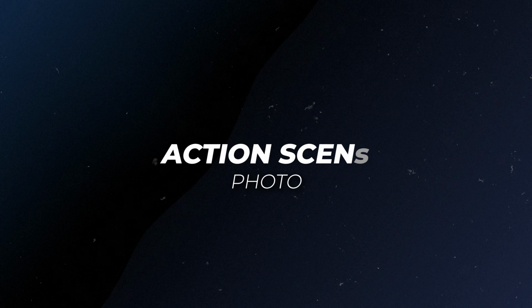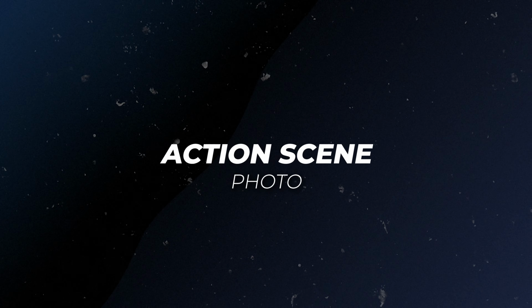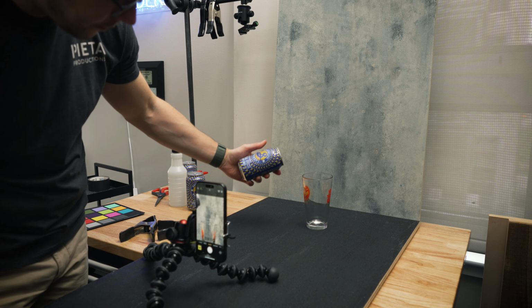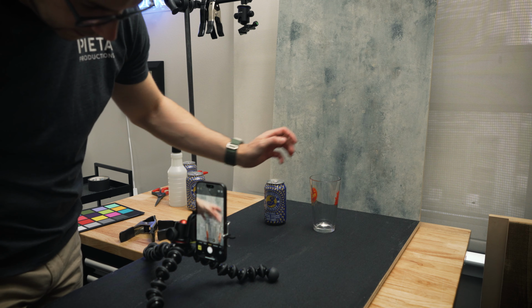All right, let's really push the camera to its limits here and try and get an action photo done. The idea here was to get a close-up of me pouring the beer into a pint glass. There were two things I was worried about here: shooting speed and focus.